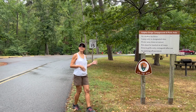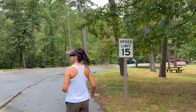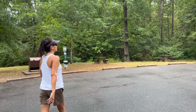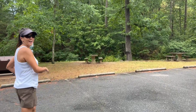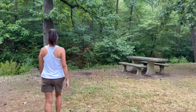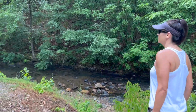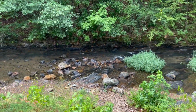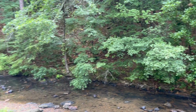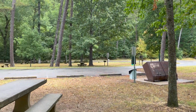This is the entrance to the Gulpha Gorge Campground and picnic area. Many picnic tables, some grills, lots of places to put your trash. Right on my left over here, there's a creek with little rocks. The water is kind of cold. You could do some nice water walking on the rocks. It goes down quite a ways. Let's go check out the campground.